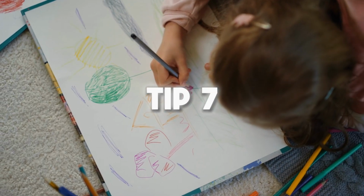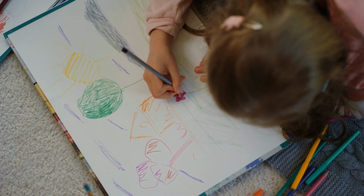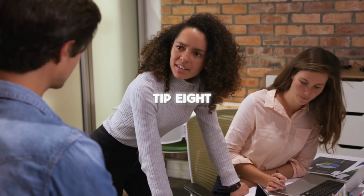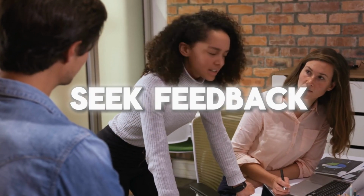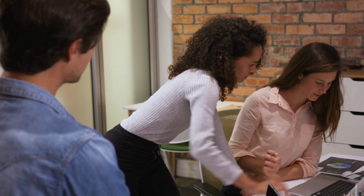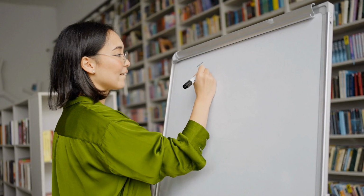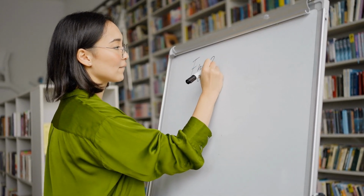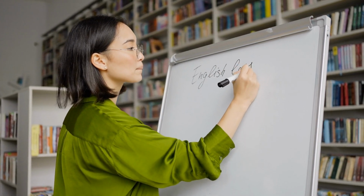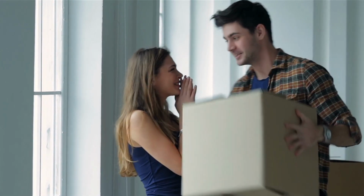Tip 7. Engage in creative activities. Engaging in puzzles and creative activities can enhance your flexibility when tackling challenges. Tip 8. Seek feedback. Ask for feedback from others on how you handle change and adaptability, and get used to receiving feedback in a safe place without catastrophizing. By incorporating these practical strategies, individuals with ADHD can improve their cognitive flexibility, making it easier to handle the unexpected twists and turns of daily life.